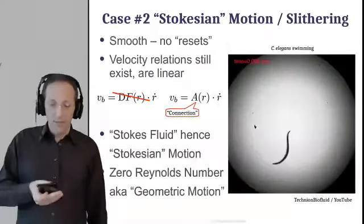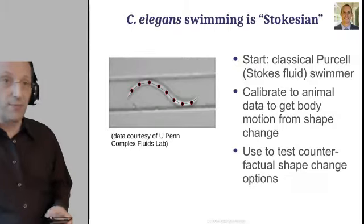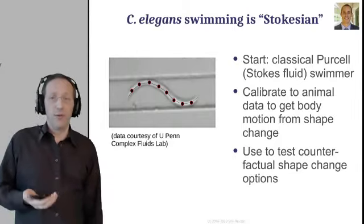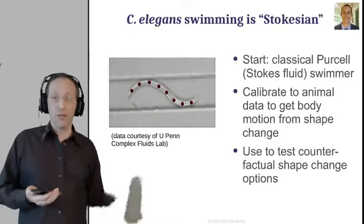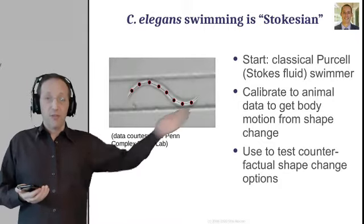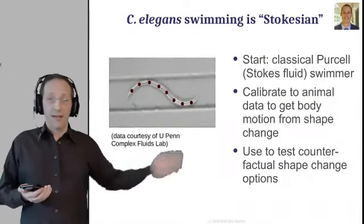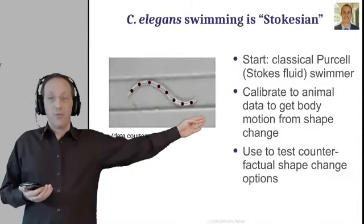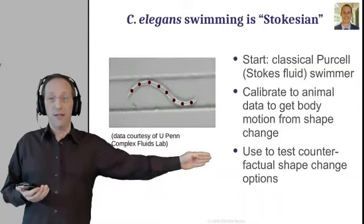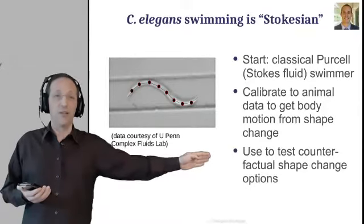So let's see in a bit more detail how nematodes are Stokesian. And for that, we need a model. So a classical way to do that, and what we did as a prelude to our further work, is we got a nice data set of swimming nematodes from some friendly people at University of Pennsylvania. And then we used what's called a Purcell swimmer model, which is a particular kind of Stokes fluid swimming model, and calibrated the parameters of that model to make it correspond as closely as possible to the observed motions we had from our nematode. And once we have that model, we can use it to discuss what would happen if the worm was swimming in some other form, in some counterfactual shape change, doing something that worms don't actually do.